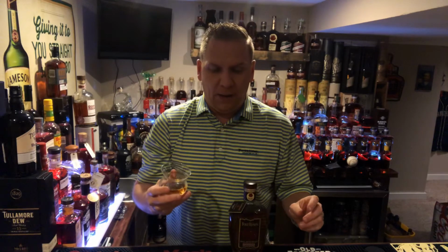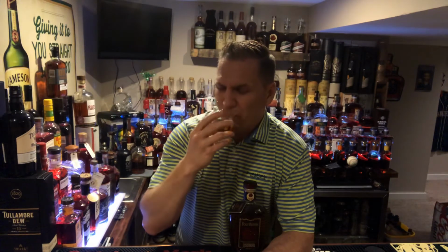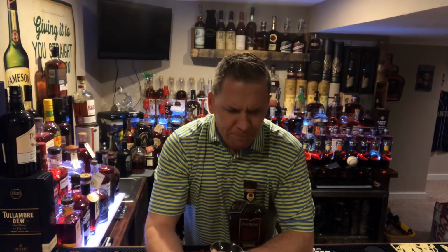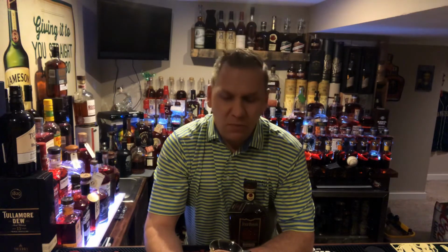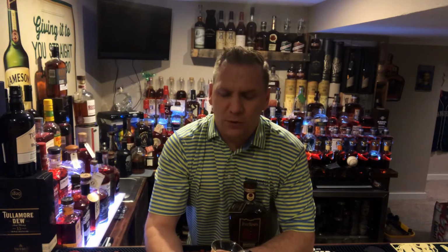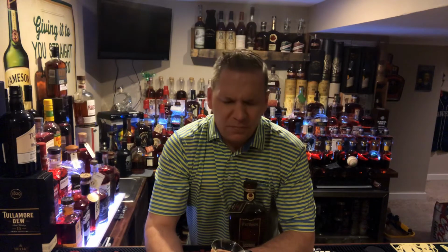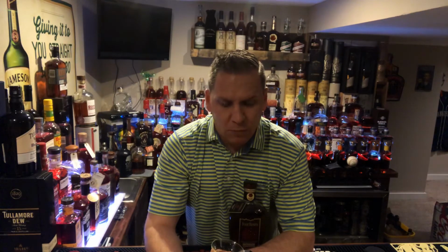Oily. You get that non-chill filtered feel right off the rip. Yeah, see, that's what I'm talking about. I feel like I'm working to get this in my mouth. Very, very well balanced. Rock solid. It's checking most of the boxes. It's floral like they typically are. I'm tasting some absolute rye notes in there. Some cinnamon, maybe some lemon zest. Some really nice flavors. Not a ton of sweetness initially.